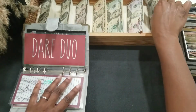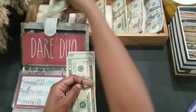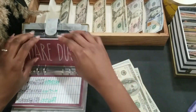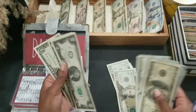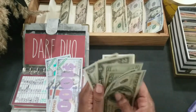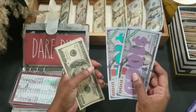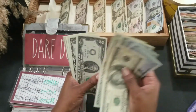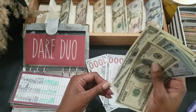So we need 144. 20, 44. So far we already saved and paid $2,000 towards debt. And we have 1, 2, 3, 4, 5, 20, 40, 42, 43, 44, 45, 46, 47, 48.